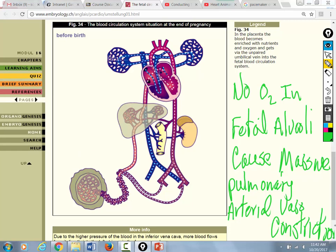No oxygen in the alveoli. No oxygen in the alveoli causes massive pulmonary arterial vasoconstriction. Do you understand that? So the pulmonary vessels in a fetus are massively constricted. You got me? So is any blood going through the fetal pulmonary circulation? Very little. So in this class, we say there is no blood going through the pulmonary circulation.